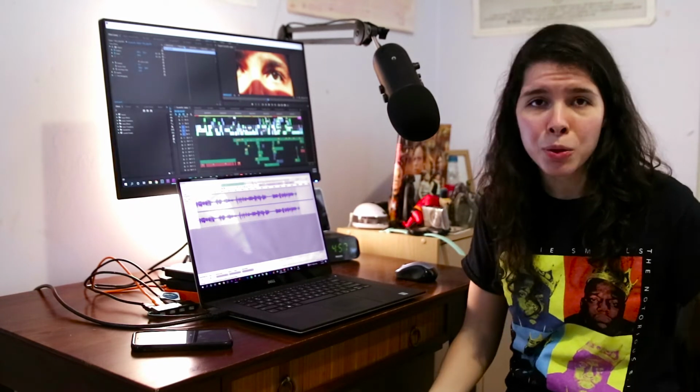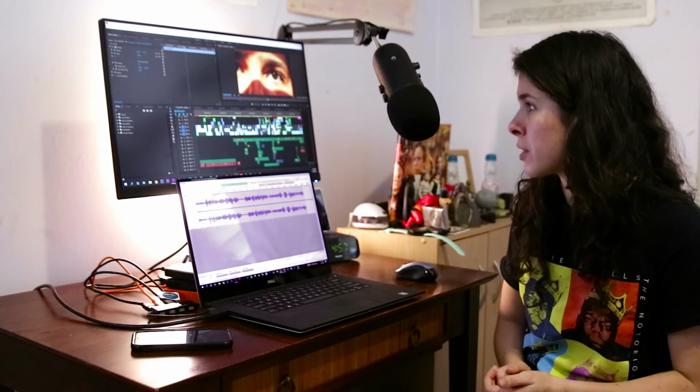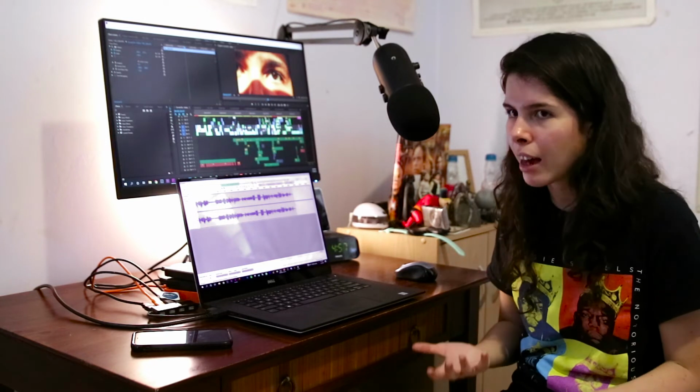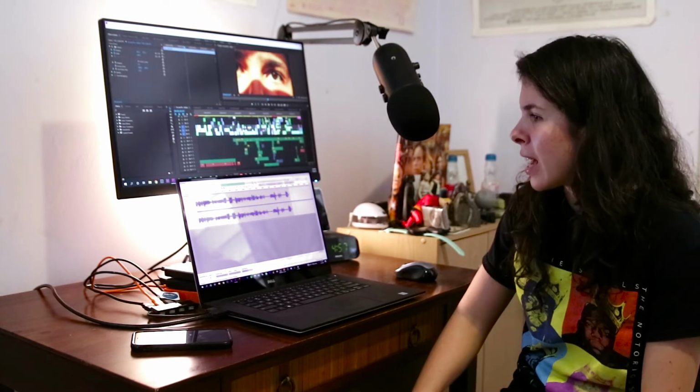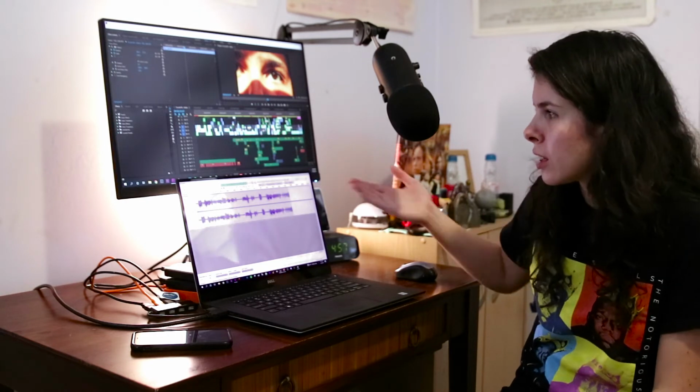I actually ended up not using the stand that I got as a gift, which makes me kind of sad, because now I'll have to figure out how to use it, because I don't want to not use gifts. But yeah, I ended up not using it because it's perfect. This literally doesn't need elevation.